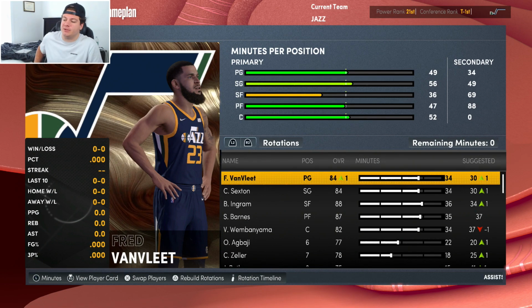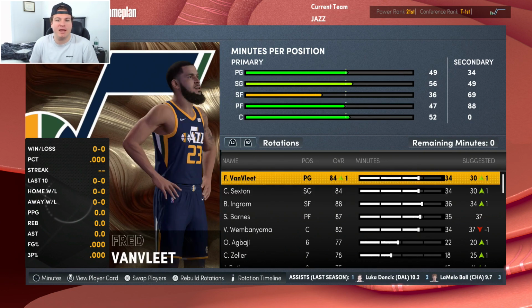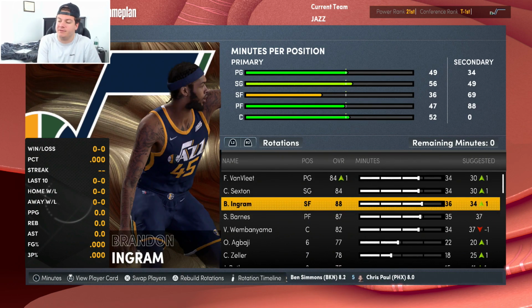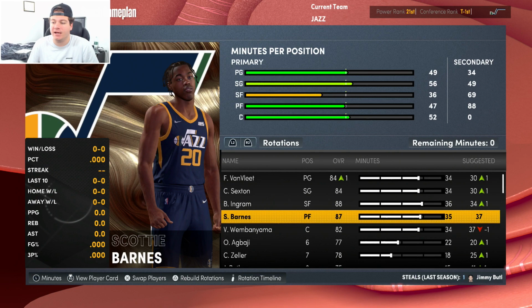This is how it's going to look. It's Fred VanVleet and Collin Sexton in our backcourt. These are both guys that I don't get a ton, so I'm kind of excited as we wind down 2K22. Kind of get some players I don't get too often. Brandon Ingram is somebody I do get a decent amount, but he's obviously an absolute stud, and I'm excited to have him here. Scotty Barnes, who should not be that easy to trade for, is now here in Utah, going to be our starting power forward.